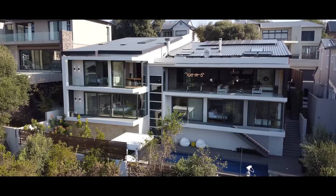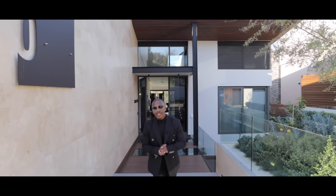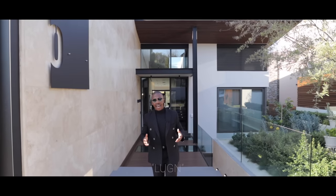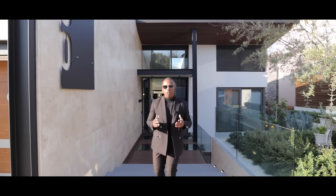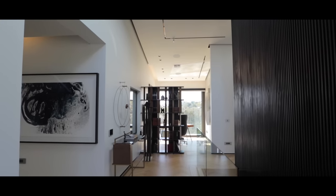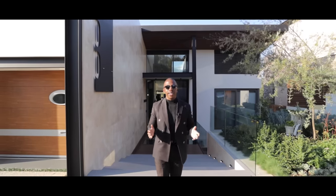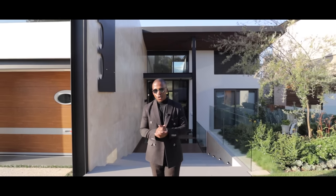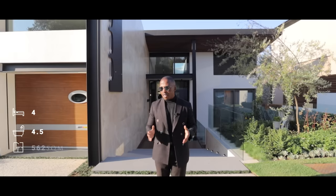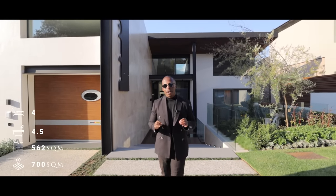Designed by renowned and accomplished architect Sergio Chinelli. Welcome to House Lugn. Lugn is a Swedish word for tranquility and calmness. This home was inspired by Japanese and Scandinavian influences as it offers this artistic simplicity yet thought-provoking sophistication. This home is 4 bedrooms, 4.5 bathrooms. Under roof is about 562 square meters on a 700 square meter plot.